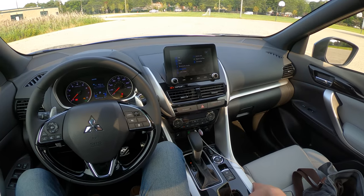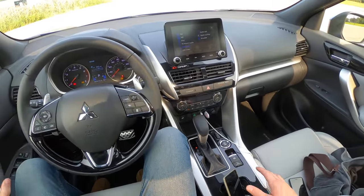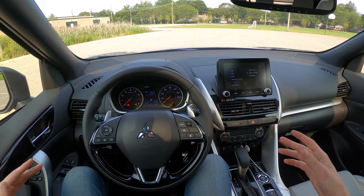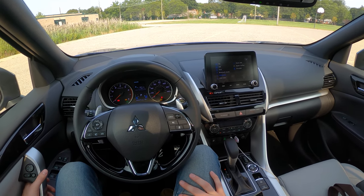And that's about it. So what does that mean you're missing? Well, no 3.5mm auxiliary input jack. No disc player, and as I said, no wireless CarPlay or Type-C. So not the end of the world, but it'd definitely be nice to see wireless CarPlay and Type-C in a refreshed 2022 model like this.